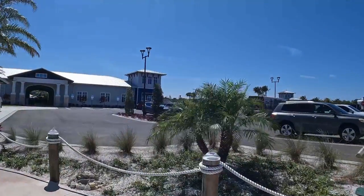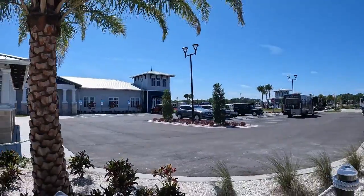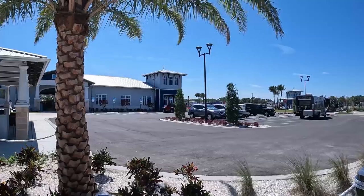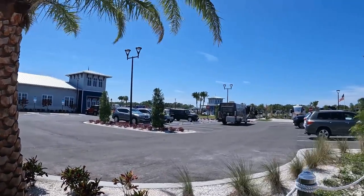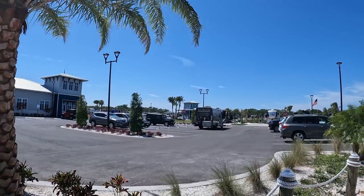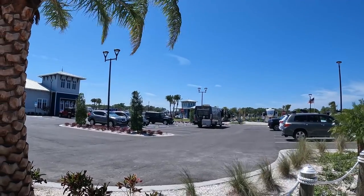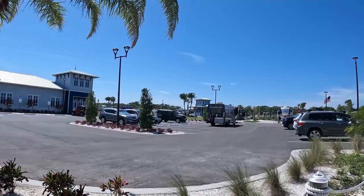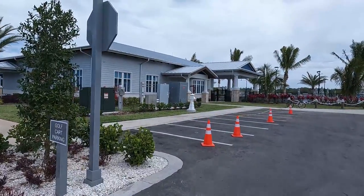Every month or so, they have a little market that'll come in here in the morning from like 9 to noon, various vendors. And if they have any specialty vendors come in, like here is a mobile hair salon. There's a coffee truck that comes here a couple times a week as well in the morning. And that may be in addition to a food truck that might show up on the other side of the clubhouse.